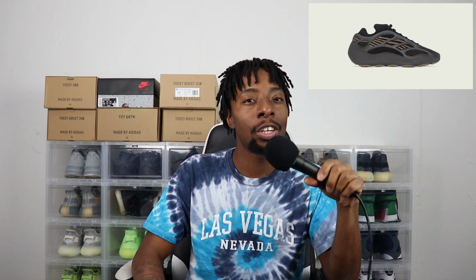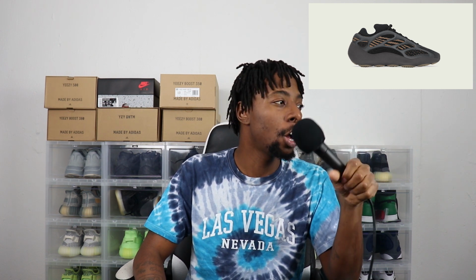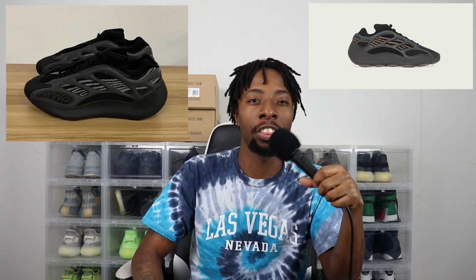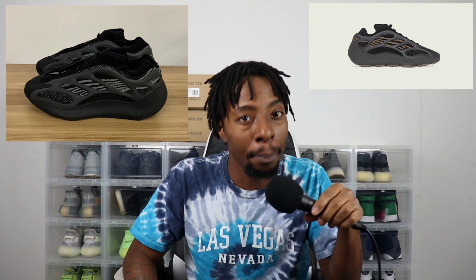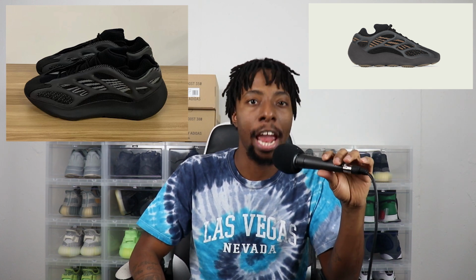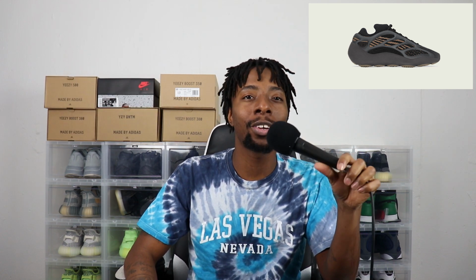Now, let's talk about the resale predictions for these kicks. First, let's talk about the Clay Brown Yeezys. Right now, the Clay Brown Yeezys are selling for about $300 if you want an early pair. Not really a good tell whether a sneaker is gonna do very, very well in the resale market, and it's not really too much hype for the sneaker. You already had the black Yeezy 700 V3 that dropped a couple of months back, and these kicks look very, very similar to that pair. Overall, depending on size, I don't think the sneaker is going over $300.